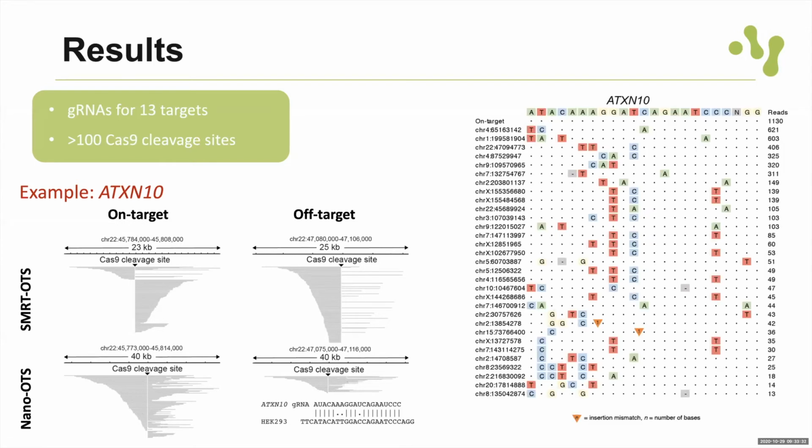And this table just summarizes all the off targets that we found for this particular guide RNA that you have on the top, that sequence. Our on target doesn't have any mismatches to that, but then you have all the off targets listed below. And for this particular one, we found a 5 base pair mismatch as the biggest difference.